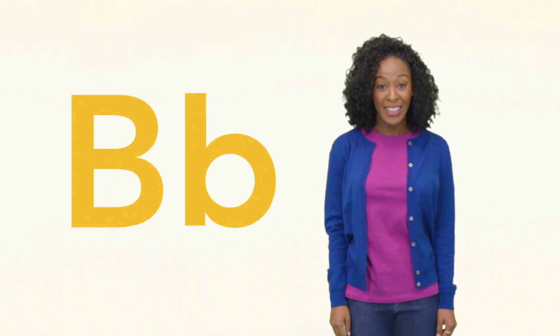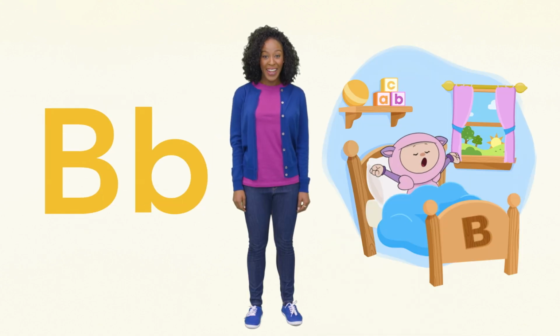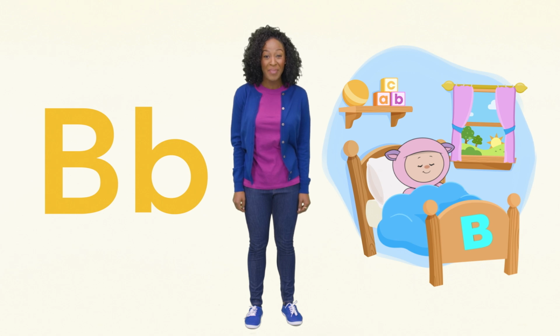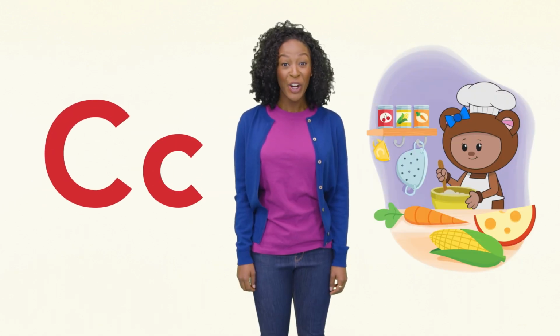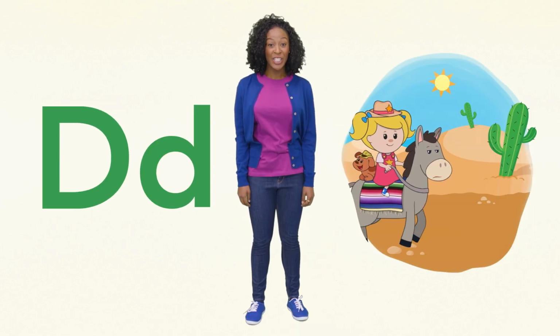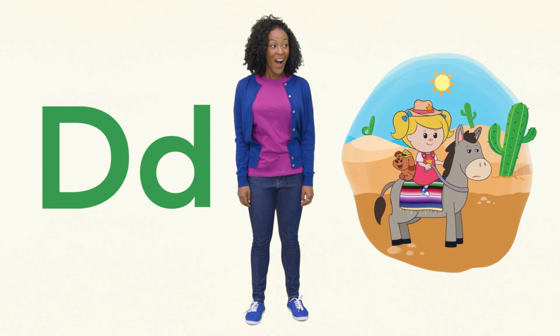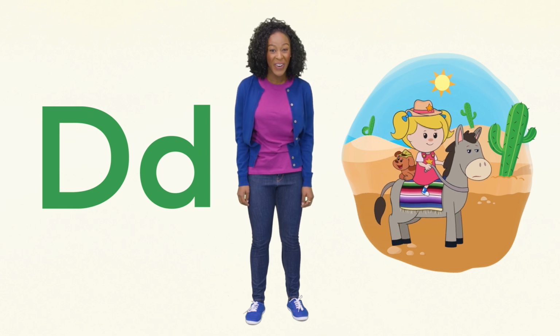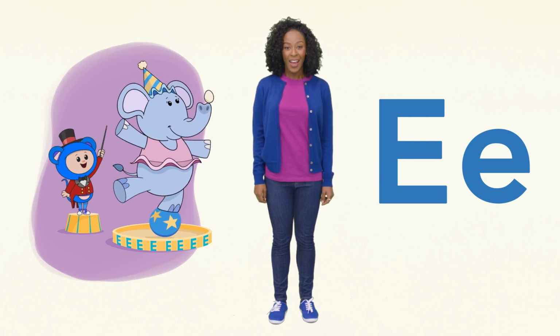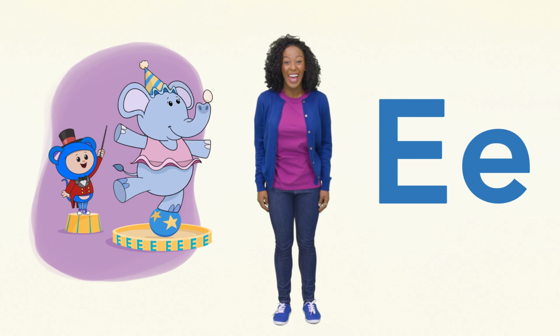Next is B. Baba is in bed. Can you find the uppercase B? Great job! C is for cook, can, and corn. Mmm! D is for desert, donkey, and dog. Woof, woof! E is for eat an elephant. Can you stand on one leg like the elephant?